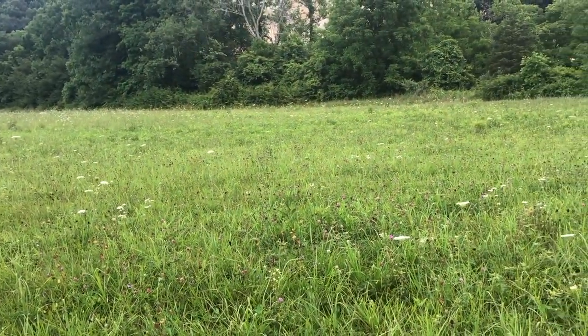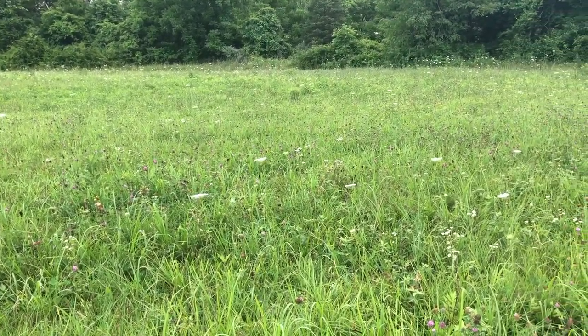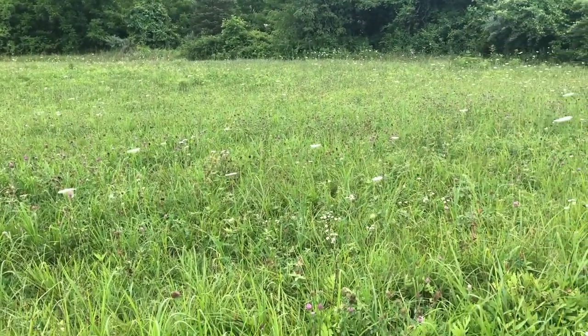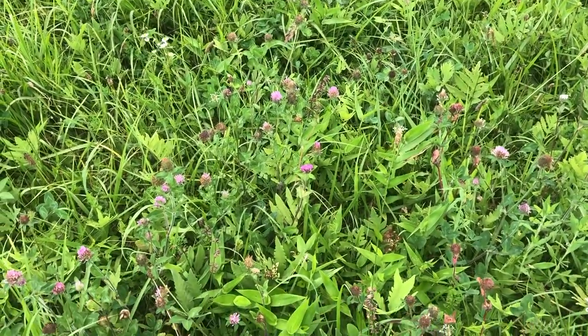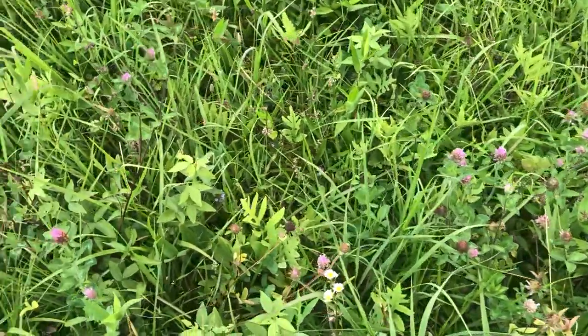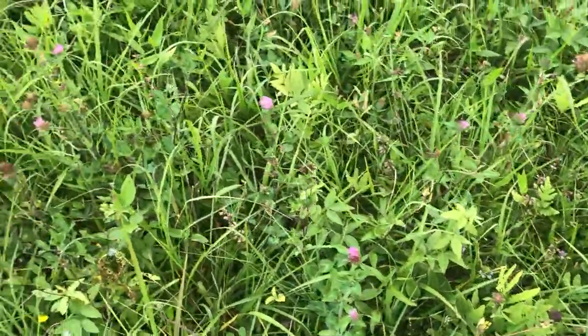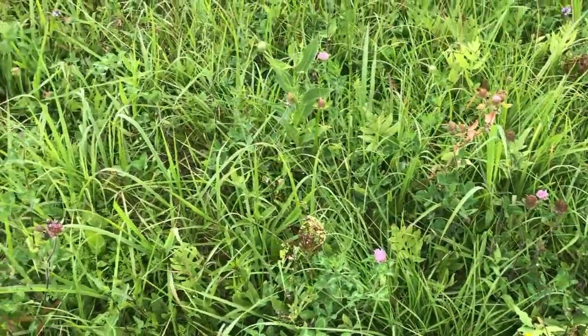And I am out here collecting red clover. So if you look closely at the field, you'll see the purpley pink flowers all over. Here's some up close. And I'm just collecting the flower heads. And I'm gonna take them home and dry them. And then I'll stock them in my apothecary for use over the next year.